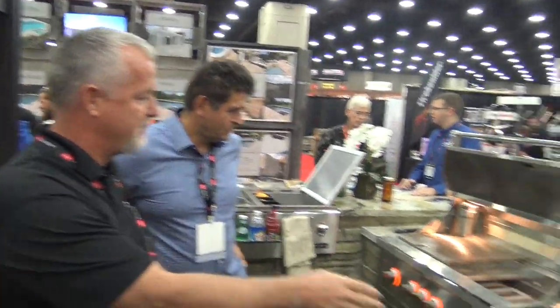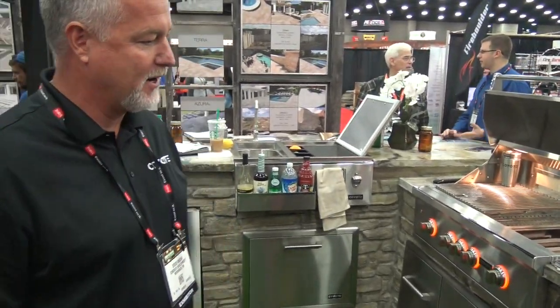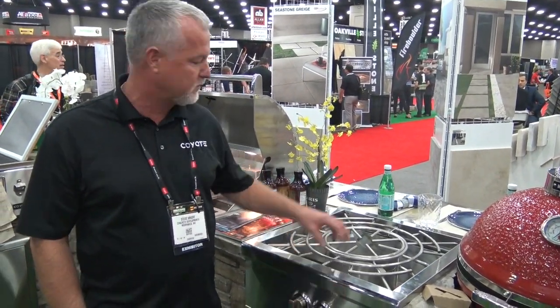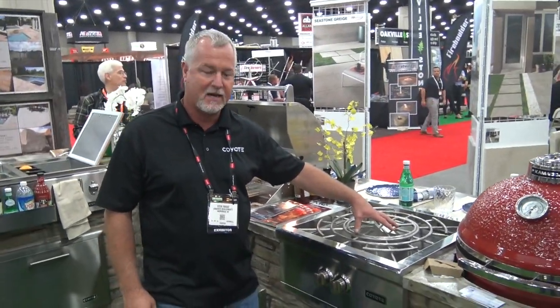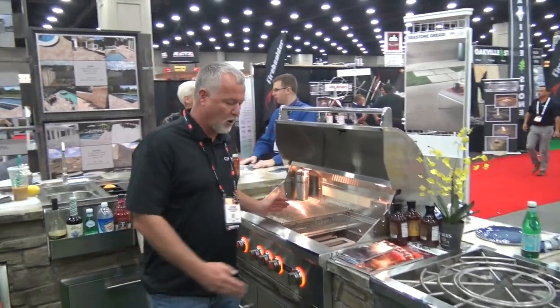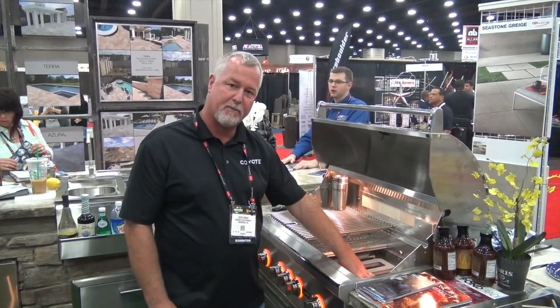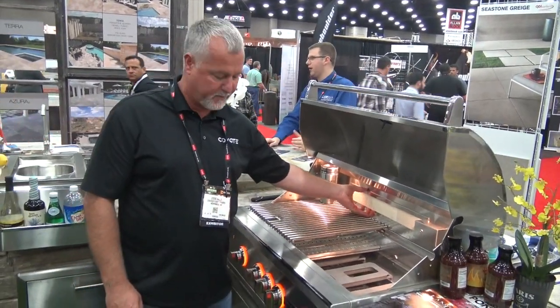You know, our entire line is 304 stainless steel. It's our doors, our side burners, our grills, inside and out, all 304 standard, great stainless steel. This is our 2-foot power burner, 60,000 BTUs. We've got two controls, 30,000 BTUs on the inside, 30,000 on the outside, if you want that. This is our 36-inch built-in grill that has two of our infinity burners on it, as well as the sear burner and the rear rotisserie burner.